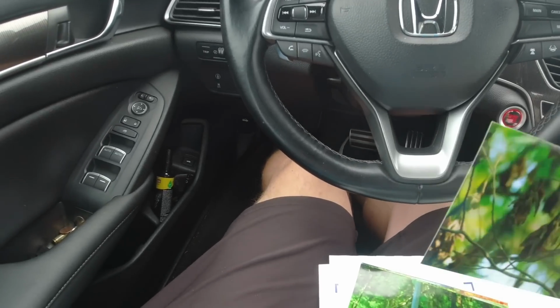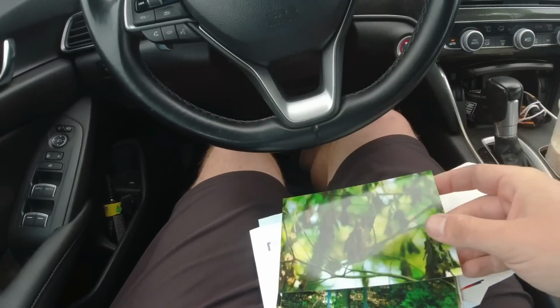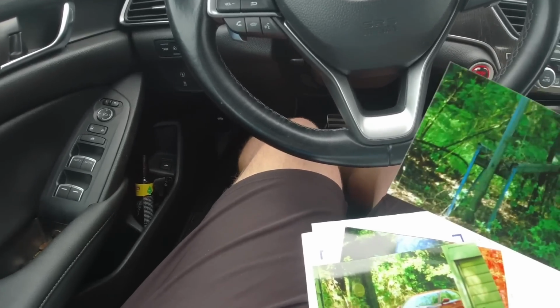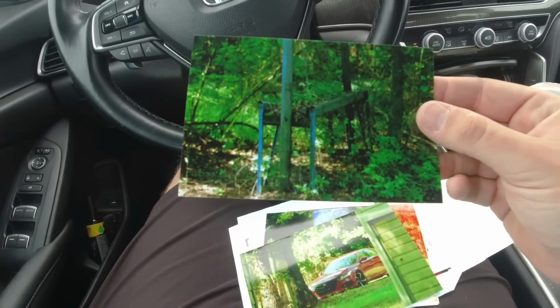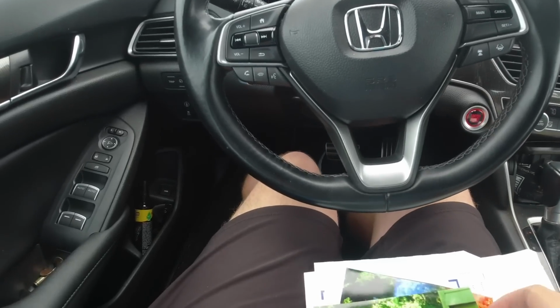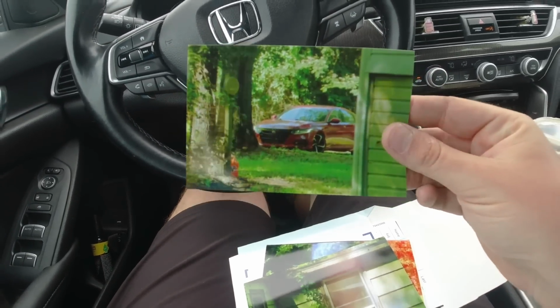So this one's just another artsy one. Some leaves. I just can't believe this came out so good. I'm so happy with all these. This is so awesome. I don't know what that little trough thing is. I don't know if they were panning for gold or what, but I thought those looked kind of cool. There's that. That's just the Honda.